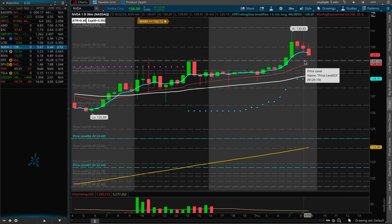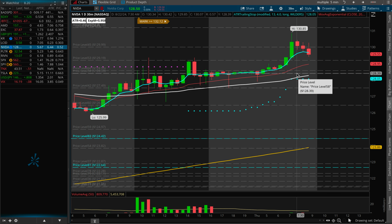We could very well find support here, bounce back, or if we lose this area of 129.19, just know we could possibly find support at this 20 EMA at 128.95. Under the 128.95, 128.54. Under 128.54, 128.37. Under the 128.37, 128.26. And under the 128.26, 128.05. Those are going to be support places for NVIDIA. We could find support to bounce back, or we can continue declining.